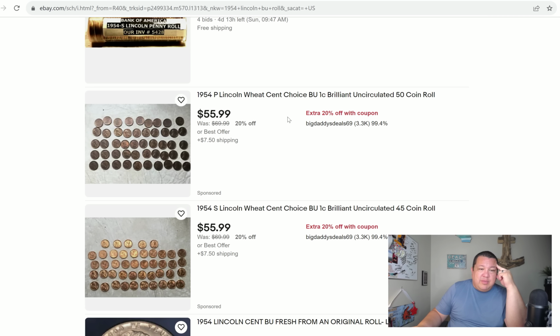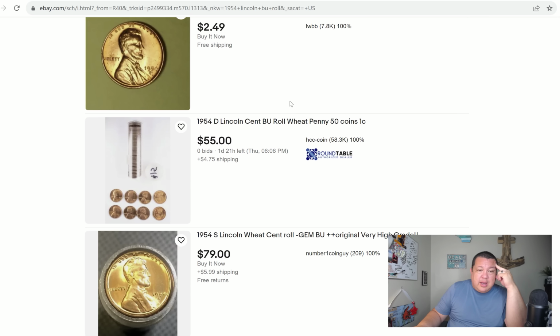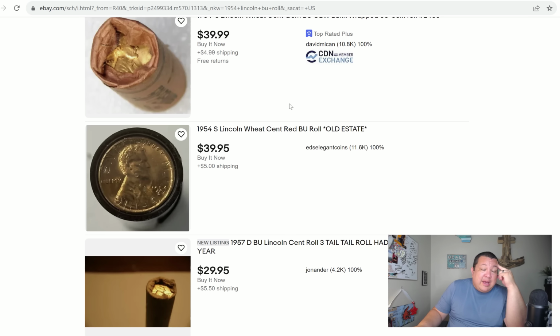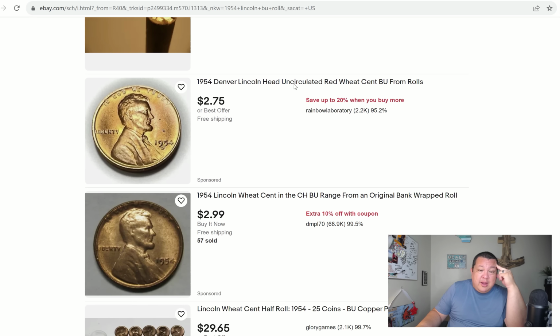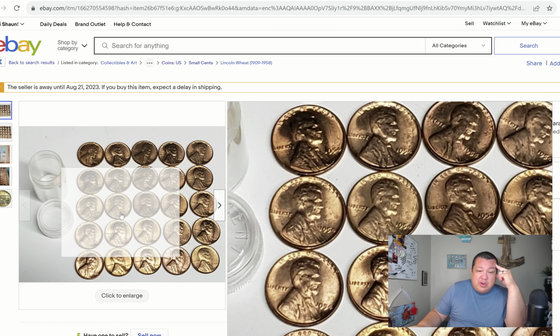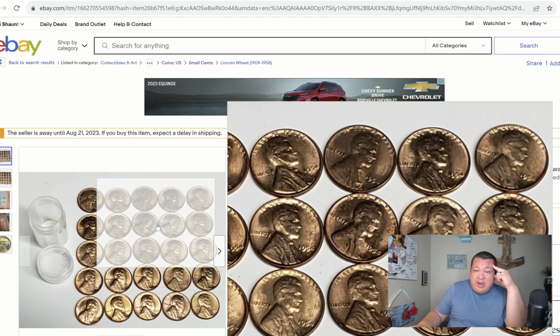You can't do anything with them as far as grading because mint state brown coins are worthless. They don't sell for a lot of money unless they had some pretty neat toning on there. Oftentimes you're not going to find what you need. Here's a 25 count lot right here. Here's a quick little look at what some of these look like. And again, there's a lot of stains and carbon spotting.